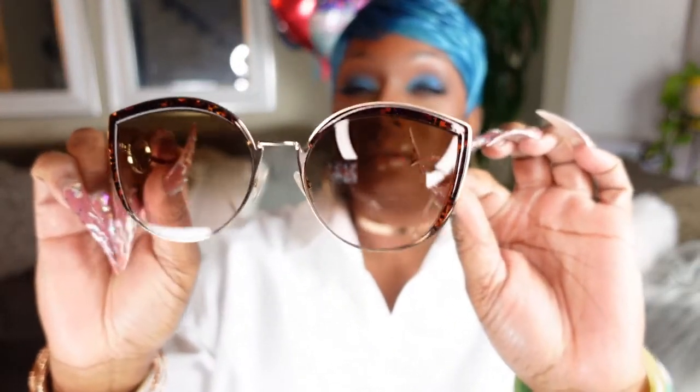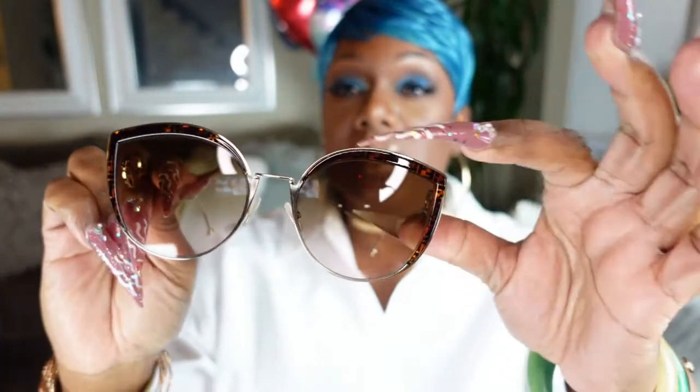the second pair is, I think, my second to favorite, or maybe third to favorite out of the bunch. I would say second to favorite. This pair is the Fendi 58mm metal butterfly sunglasses with the Fendi monogram trim along the top of it. So if you can see that, the Fendi trim is along here on each side.